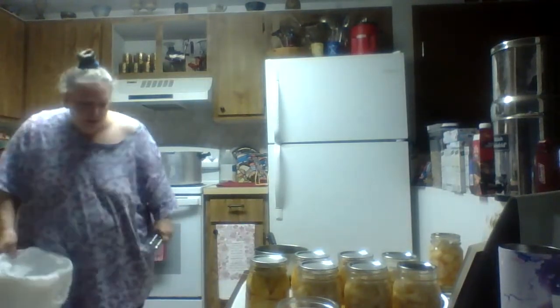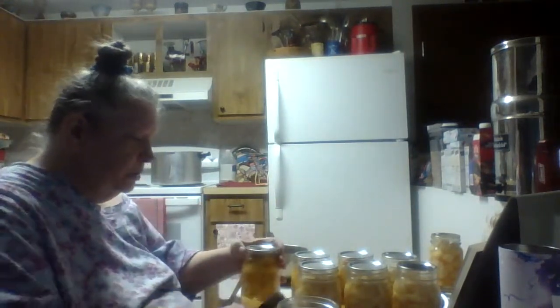Let me get a trash can. Put everything in. I've not been happy with the failure rate of the Ball lids, which is one of the reasons I don't buy Ball lids anymore. These came with the jar. Yeah, see how easy that opened? There was no pop.